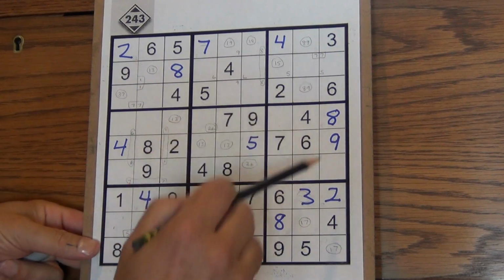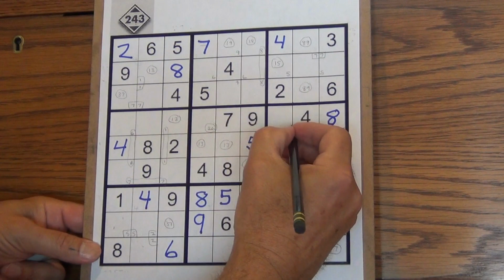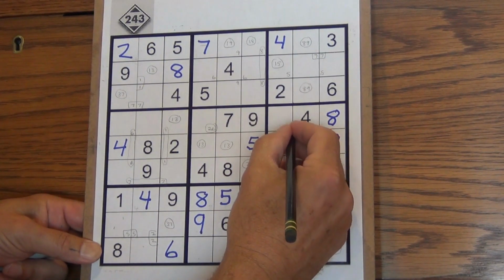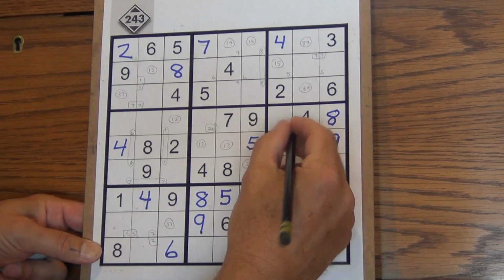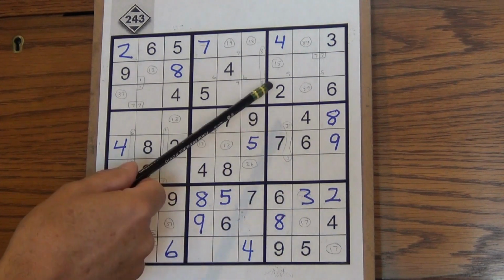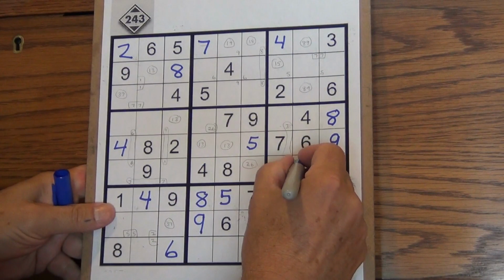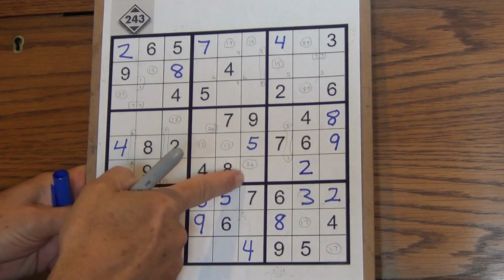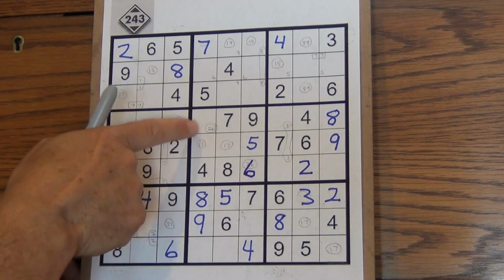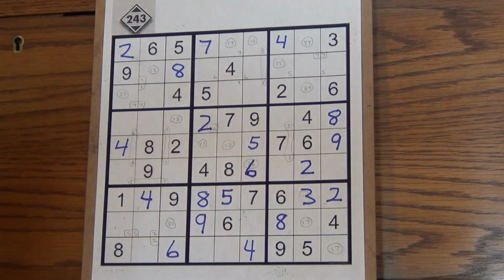Okay, here I can see there's a 3 on the middle, a 3 on the right, so one of these two has to be a 3. There's a 2 on the right, a 2 on the left. That means this middle one has to be a 2. And this had to be a 2 or a 6. It can't be a 2, so it must be a 6. And this had to be a 2 or a 6. It can't be a 6, so it must be a 2. Let me go ahead and clean this up.